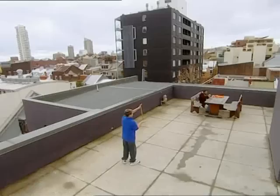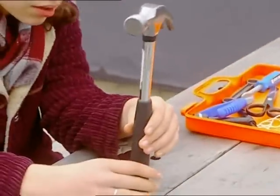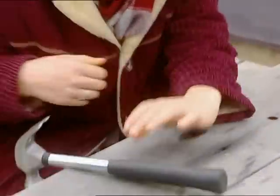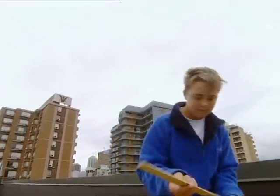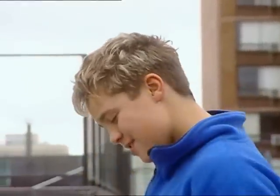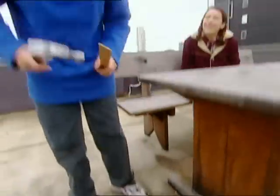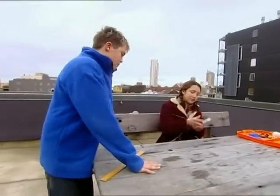Blake should join a circus. He's really good at balancing acts. I'm not, though. This hammer is too top-heavy. Here, if you're so good, then see if you can balance this on the end of a ruler. Nope, no way. I know how to make the ruler support the hammer.